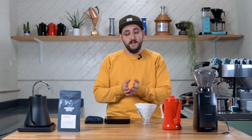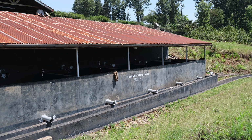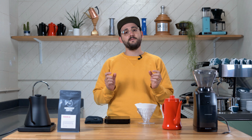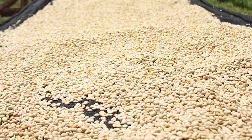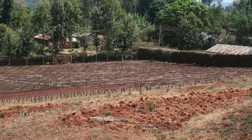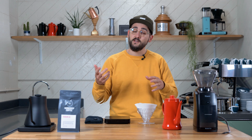The water used is from the local Gura River and it feeds the cherries through the depulping machine to remove the skins. And then the mucilage covered parchment is left in fermentation tanks overnight to break down just via the native microbiome. After it's broken down, it's passed through long grading channels and scrubbed with clean water to get really nice clean parchment coffee, which is then put onto raised beds to dry for about 15 days down to a stable moisture content. And during this time, it can actually be refined a little further by being sorted through by hand.